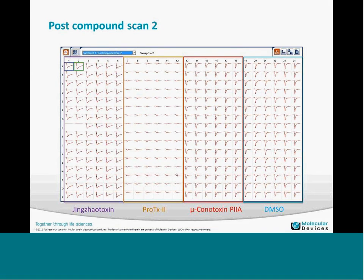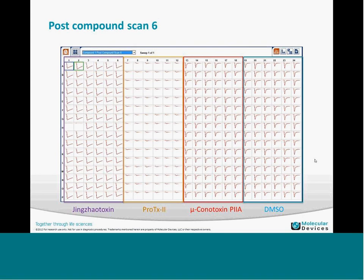In the group challenged by the protoxin 2, you see essentially the majority of the current is inhibited. Whereas compared to the negative control, the conotoxin, or the vehicle control, DMSO, there's virtually no change of current amplitude. So this is about 4 minutes into the compound addition, and this second one represents about 15 minutes into the compound addition. This is post-compound 6. And again, gingotoxin behaves very differently than protoxin or the control group.